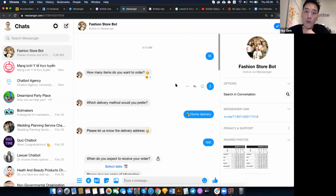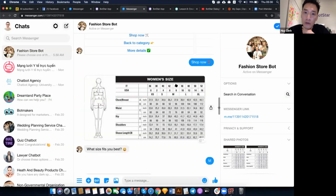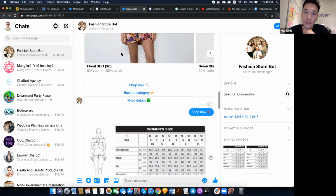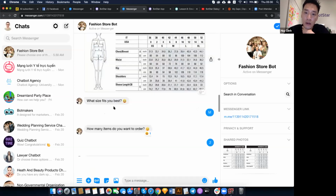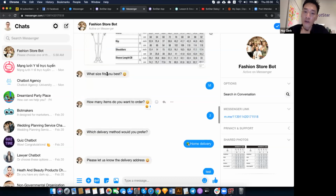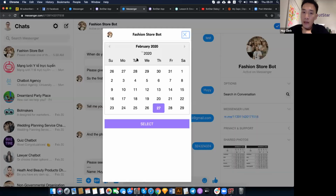this is how we collect order in a bot. We select the item here, which is a floral skirt, and the bot can ask for information: size, how many items, delivery method, let us know the delivery address. We also have a custom built-in web calendar, web view for selecting the day as well.